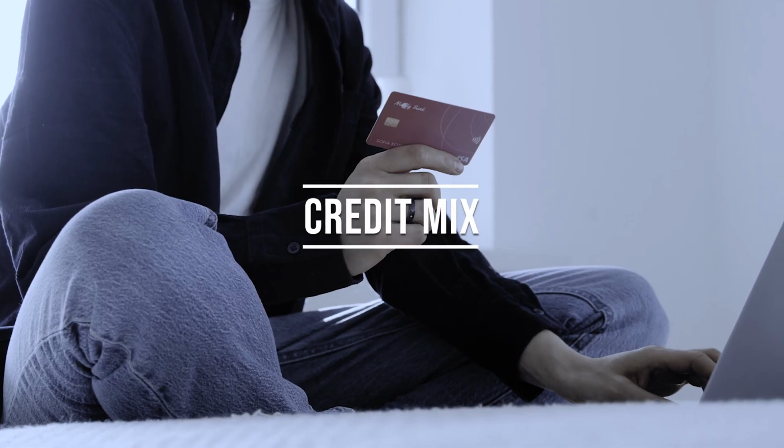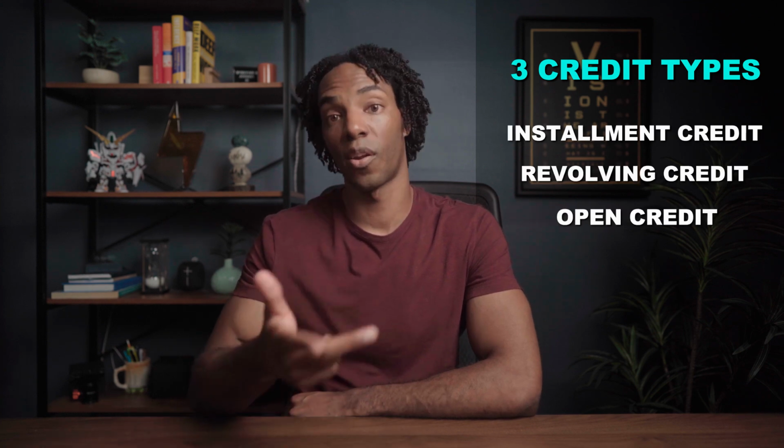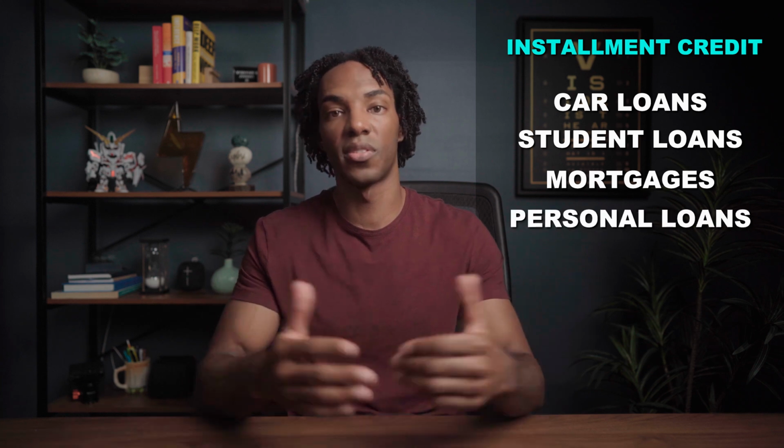The first factor that makes up your credit score is your credit mix. Credit mix makes up 10% of your credit score, and it's referring to the variety of credit account types that you have. There are 3 different types of credit: installment credit, revolving credit, and open credit. Installment credit are types of loans where you borrow a specific amount with fixed payments over a certain amount of time with interest until the loan is paid off. These are things like car loans, student loans, mortgages, and personal loans.